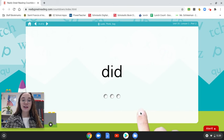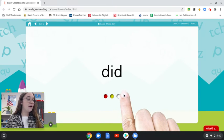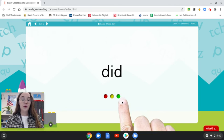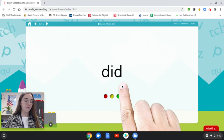Remember, when the red dot comes up, you're going to stop, look at the word, and listen to me say the word. This is the word did, as in we did it together. The yellow dot tells us to think about this word. We know the sounds in this word. D, I, D. We can think about the sounds in this word, but it might be easier to just try to remember it. When the green dot comes up, then we can say the word together. Say the word with me. Did. Good. Let's try another one.